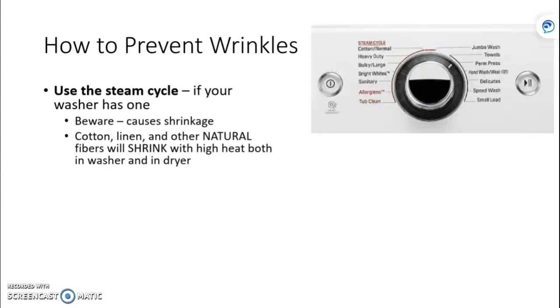Also, if your wash machine has a steam cycle, you could use that. That helps reduce wrinkles, but beware, the steam is hot and it causes more shrinkage. Things like cotton, linen, and other natural fibers will shrink with high heat, both in the wash machine and in the dryer.